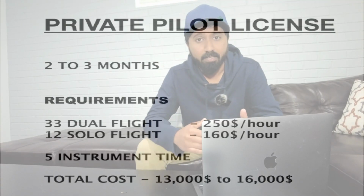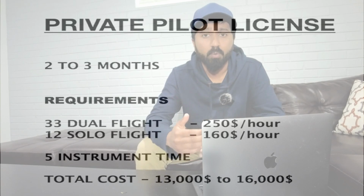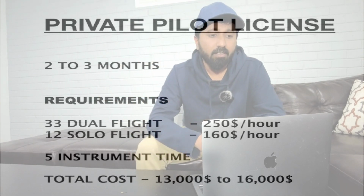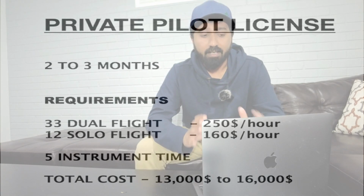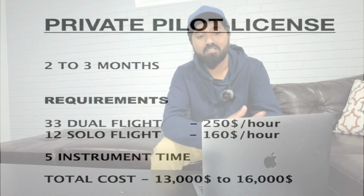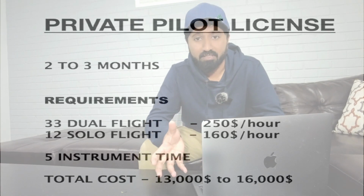So private pilot license is the first thing that you want to do. It takes about 2 to 3 months. Again, the time period all depends on you, how fast you want to do it, how slow you want to do it. If you're doing it part-time, obviously it's going to be longer, right? The requirements, again, like I said, I'm not going to get into detail about what the requirements are, but I'm just going to brush on what it kind of looks like, so that kind of gives you an idea.